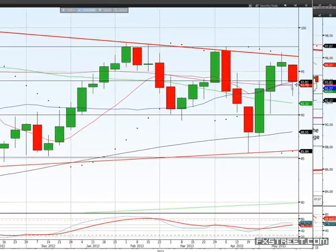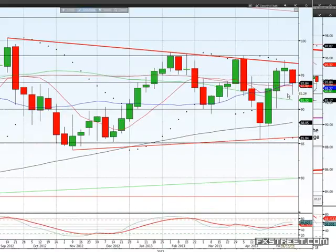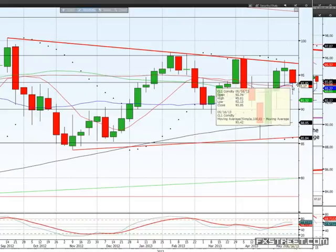Where are we now? Around the 100-week moving average, which is around 93.5, which I think has been the low of today. In fact, we'll check that in a minute. The 93.5, we've got some good weekly moving averages, the 9-week and the 100-week coming in around 93.5. So, as I say, I think that's acted as support today.